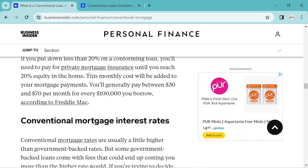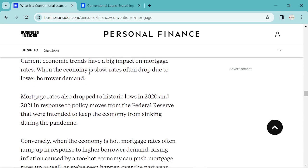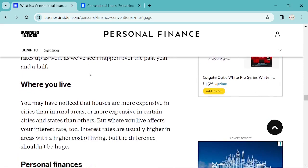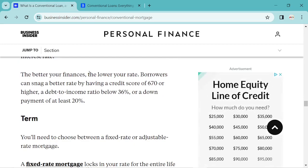Okay, so back to this Business Insider. So these are the factors that affect the mortgage, I mean, the mortgage rates. Obviously, the economy, high interest rates, it's going to affect the interest rates you're going to get. And also, many people probably won't want to be buying their homes at high interest rates. Where you live also affects it, because if you live in the city, most of the time you will be subject to higher interest rates compared to somebody in the rural areas. Also, you're going to be subject to higher property costs. It's going to cost more in the city than the rural areas. Personal finances, that's the DTI, that debt to income ratio that we already looked at.